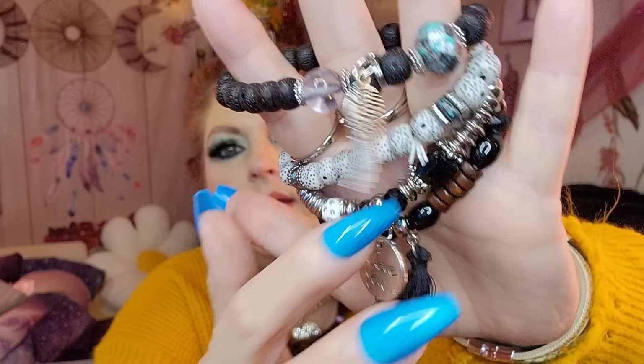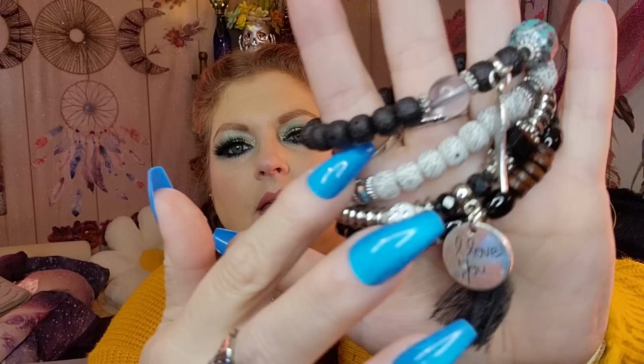Okay, this one here with the little angel wing. We have this one here, which is just pretty, pretty. Has like a bead. Look at this right here. And we have this one. And then we have this one. It has a little tassel. And this one says, I love you. I love you always, forever. Near and far, close and together. Adorable. Okay, next.